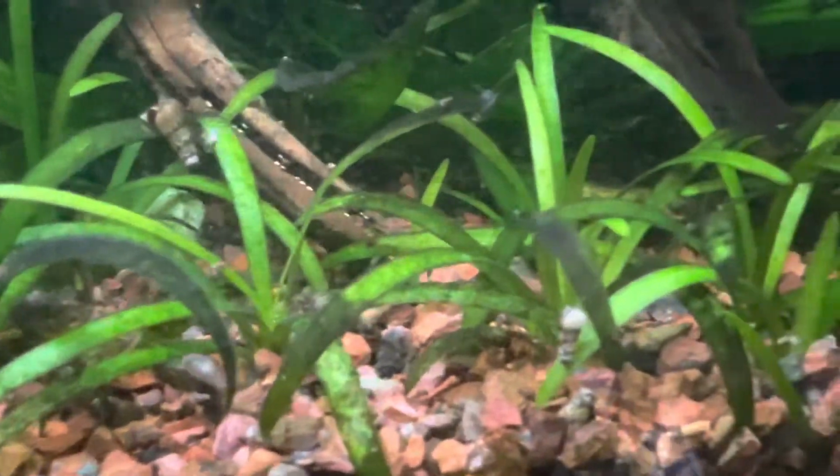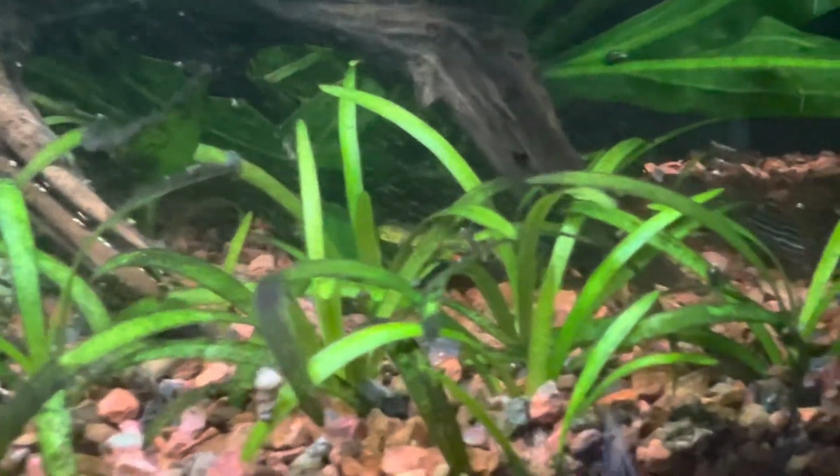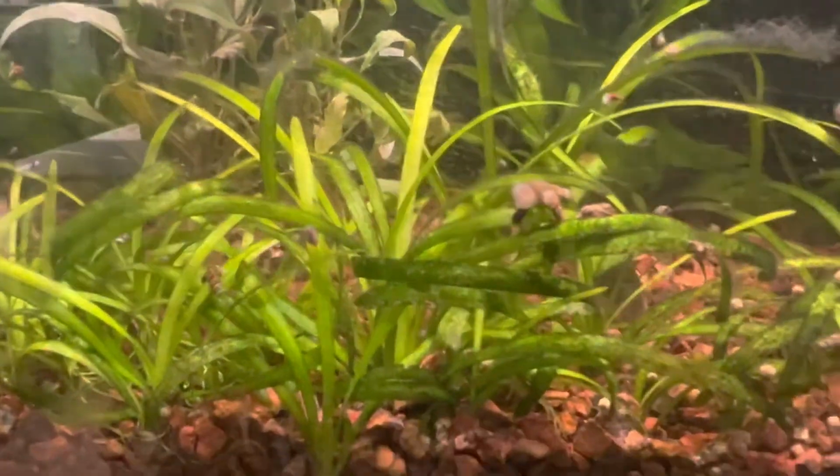I feed these guys baby brine shrimp a lot, multiple times a day. The growth progress is doing really well. I cleared out some of the plants that were in there just to give them a little bit more swimming room. And that's the stir-bys right now.